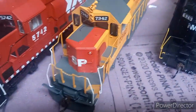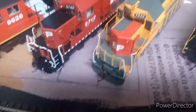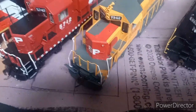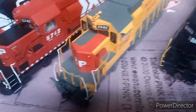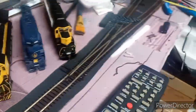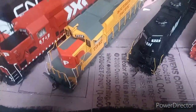This is an Athearn Ready to Roll model. This is DCC ready. It does not have a decoder in it, so it is only used when I hook up my DC power pack, which I'm not even sure where it is right now. Should be here somewhere. Oh, it's over there. So this one right now sits unless I hook up the DC power pack, which I haven't done since I did more work on the layout. Someday I might do that and use that in an operating session.